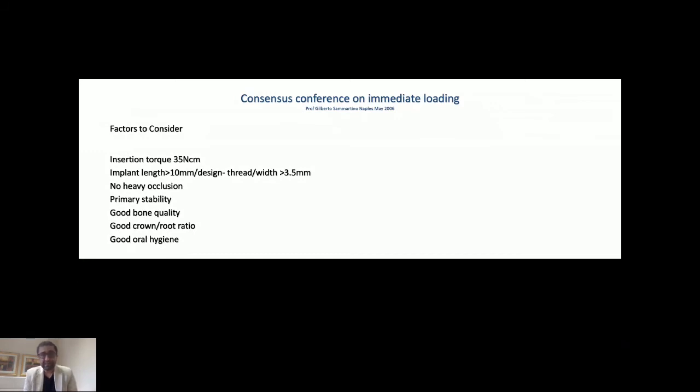Primary stability, it should be primary stable. The bone quality should be good. So how many of us have got good quality of bone when we are placing implants, especially in the posterior maxilla, the kind of area we're talking about today? Yes, in the mandible you can have good bone quality, but in the posterior mandible, be careful, it can be D1 bone, and D1 bone means less blood supply. So the good bone quality is in the middle, not on the extreme sides.